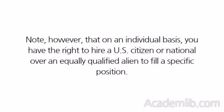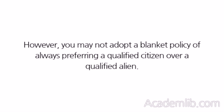Note, however, that on an individual basis, you have the right to hire a U.S. citizen or national over an equally qualified alien to fill a specific position. However, you may not adopt a blanket policy of always preferring a qualified citizen over a qualified alien. Tell me more.